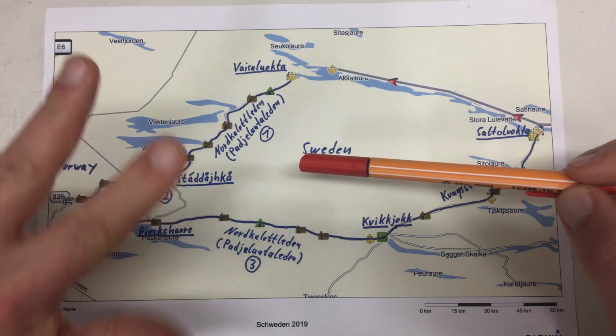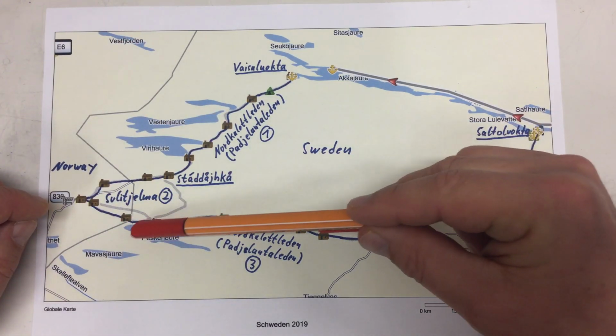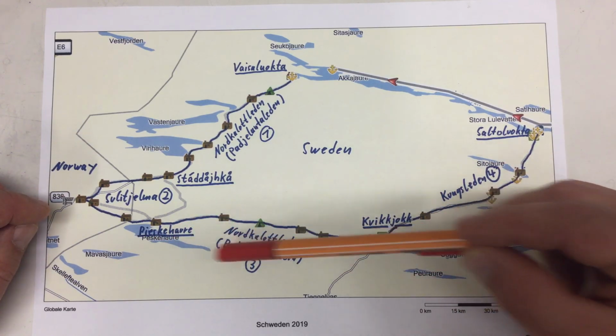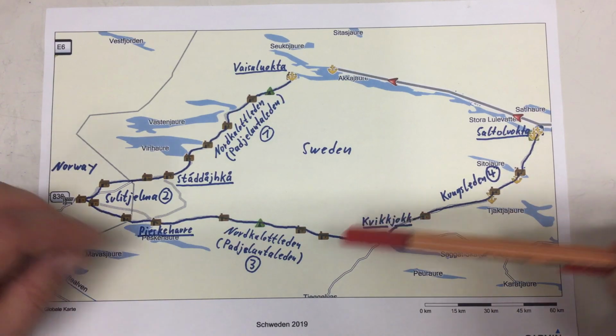And now in part 3 we will cover, we are back in Sweden, how we went from Pieskehaure via the Nordkalottleden and also again partly Patjelantaleden to Kvikkjokk.